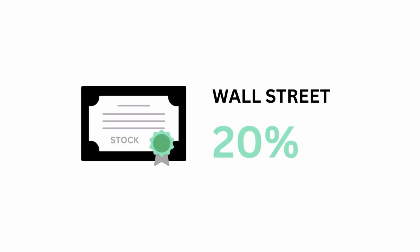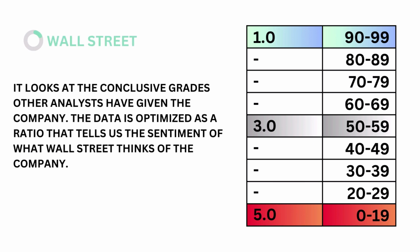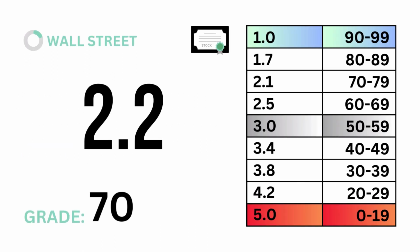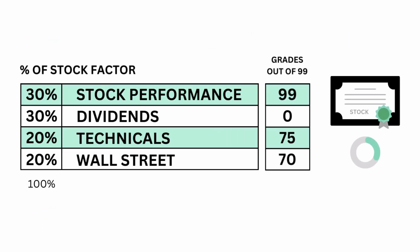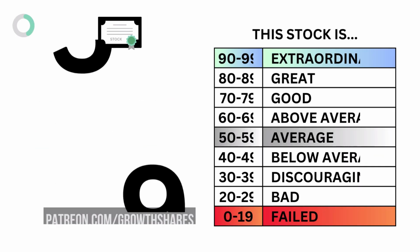Lastly, in the stock factor is Wall Street, which accounts for 20%. Wall Street looks at the conclusive grades other analysts have given the company. The data is optimized as a ratio that tells us the sentiment of what Wall Street thinks of the company. The models tell us that a Wall Street ratio of 3 is considered average. Here's our Wall Street ratio and Wall Street grade. To recap, here's the 4 metric grades. And when we put them together, we get our stock grade.